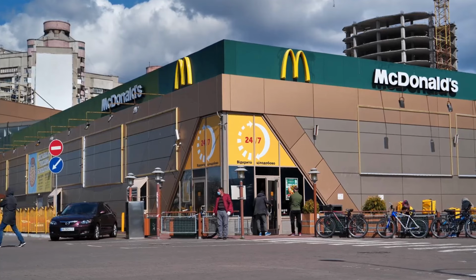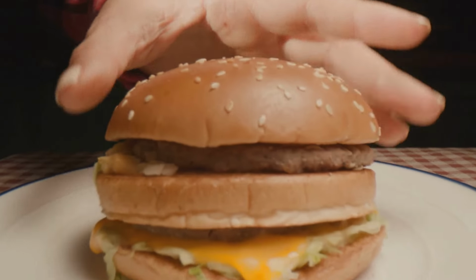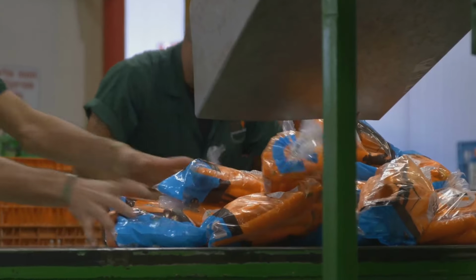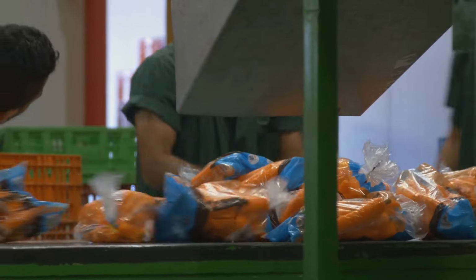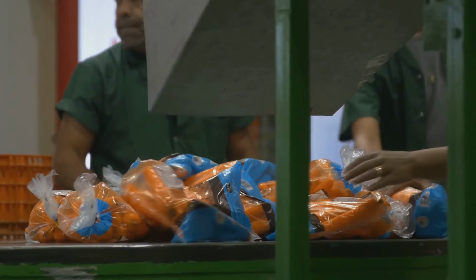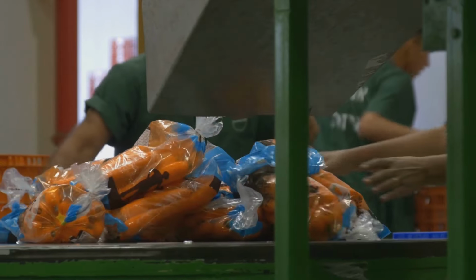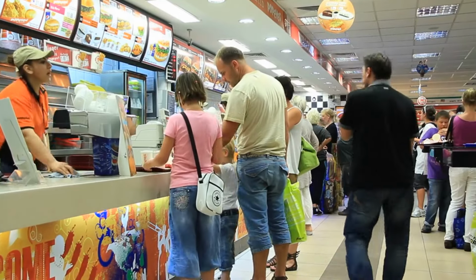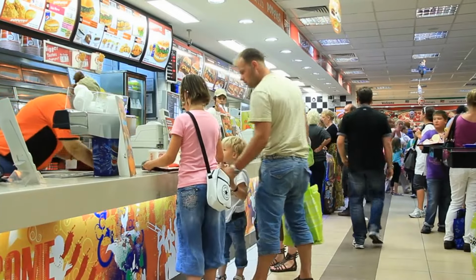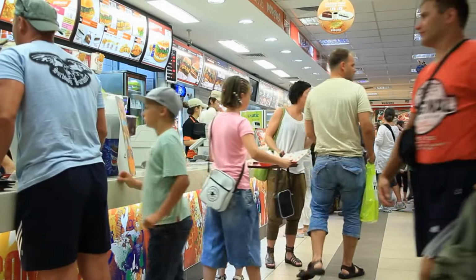Section 2, Billions Served and Counting, the Power of Standardization. The success of the McDonald's hamburger is also a testament to the power of standardization. From the sourcing of ingredients to the cooking temperatures to the assembly process, every step is carefully controlled to ensure that every burger tastes exactly as it should, no matter where in the world it's made. This meticulous attention to detail, this unwavering commitment to their formula, is what has allowed McDonald's to achieve global domination in the fast food industry.